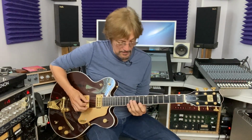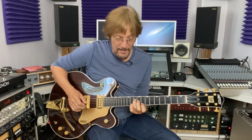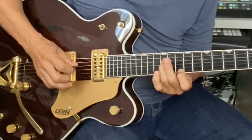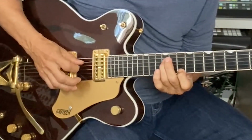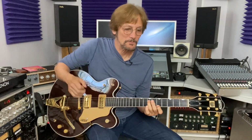If you don't know what octaves are, it's just two notes. He gets the C on the 10th fret of the D string, and he continues that octave move. So that's what he does on the intro.